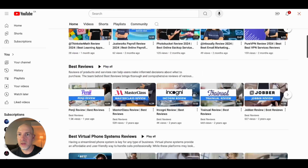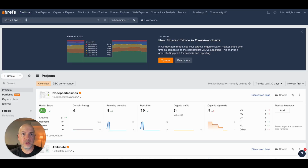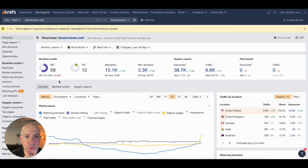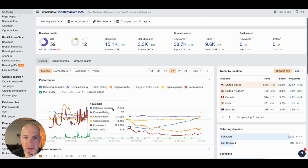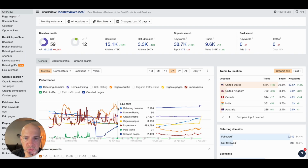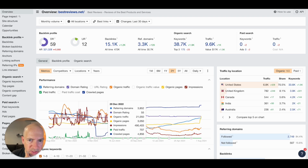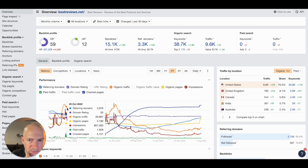Okay, so we're going to go to, give me a moment here. Let's check out Ahrefs, bestreviews.net. I just want to have a quick overview of what's going on with the site. So we see here from June of 2023, things were actually dropping well before the helpful content update. I mean, this could easily be seasonal because we see there's a lot of up and down.